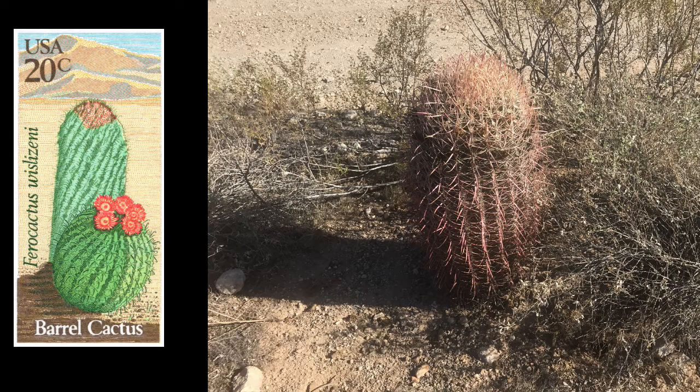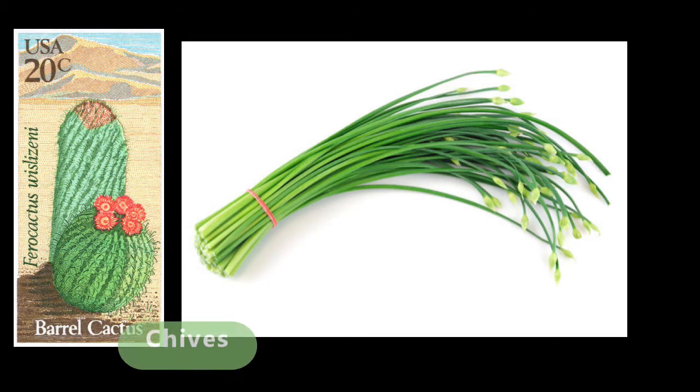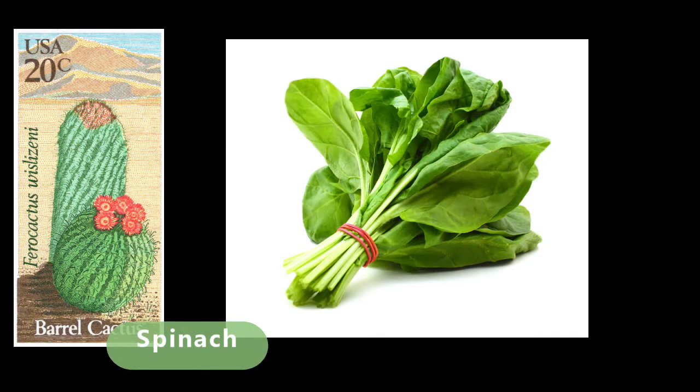By the way, many foods we regularly eat contain oxalic acid. Chives and spinach are among the higher levels among commonly eaten vegetables. That might be a good excuse to not eat your spinach.